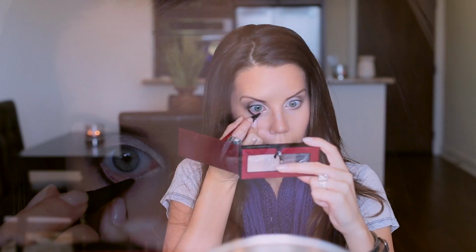All right, I am going to use the Kohl pencil. This says that it's great for the waterline, so I guess let's try that out. I'm going to take my pinky and kind of pull my waterline down. That's a great way to gently get color in there. Just take the side of your pinky and pull your eye down, and that will kind of expose the rim where you want to place that black color. Goes on pretty smoothly. I actually quite like that.